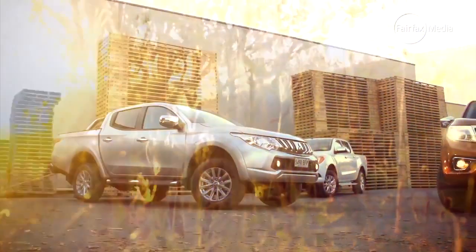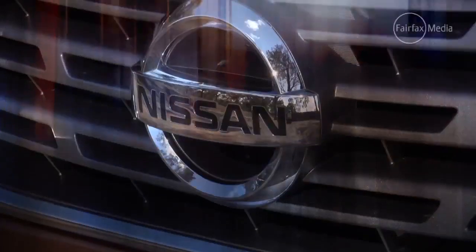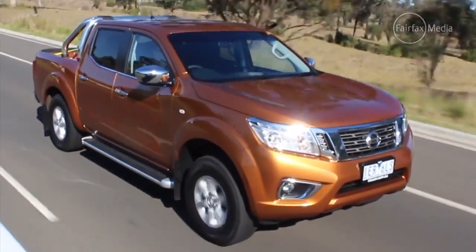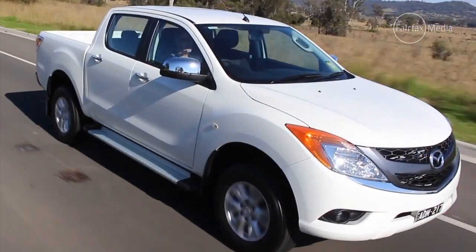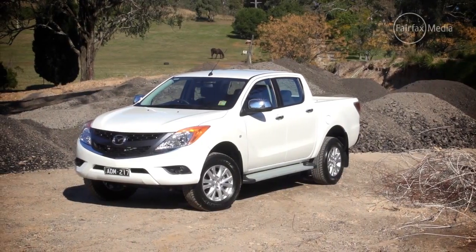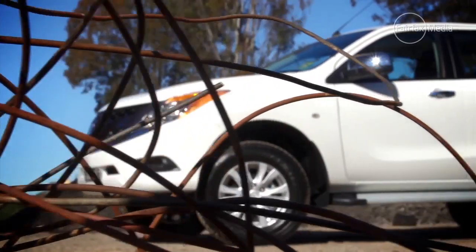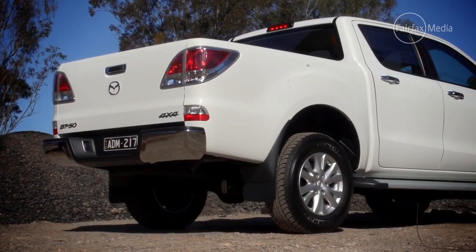Utes are officially the 3rd biggest new car segment in Australia, behind small passenger cars and SUVs. As a result, car makers are offering safer, more efficient products to cater to changing market tastes. Here are 3 of the most popular picks in the segment, all mid-range dual-cab utes with turbo diesel engines and automatic transmissions. We start with Drive's reigning Car of the Year champion, the Mazda BT-50, which has largely been unchanged since its debut in 2012, but is due for an overhaul later this year.